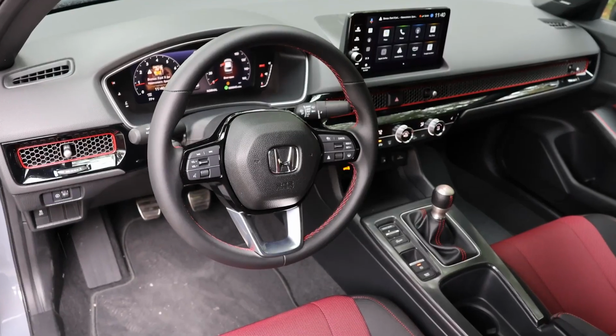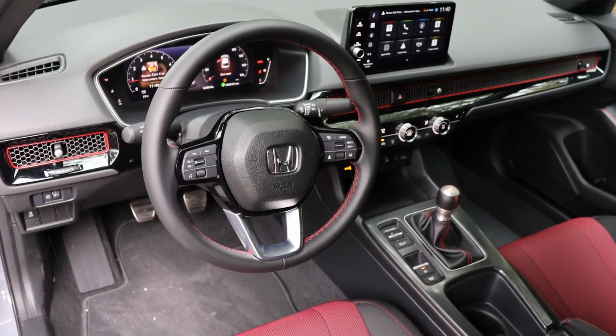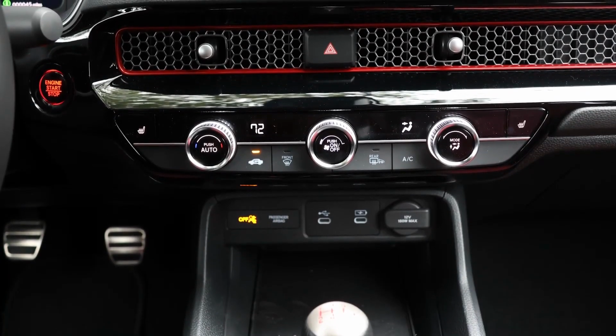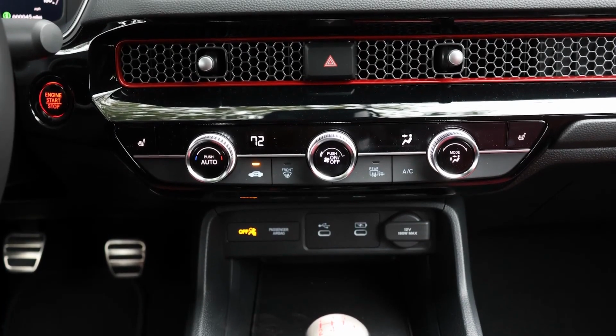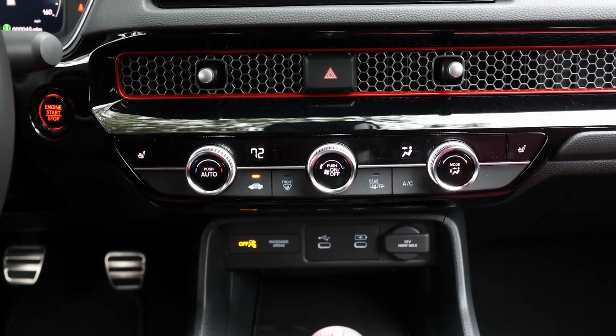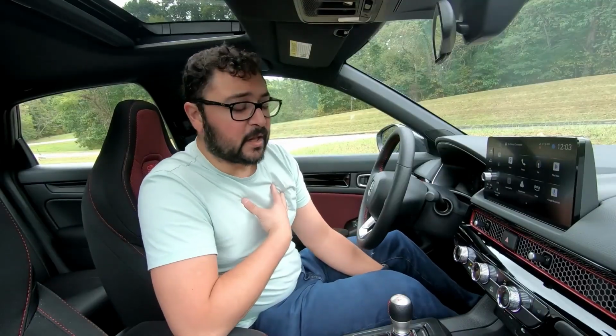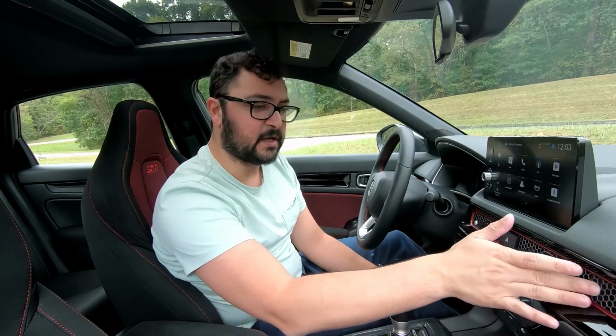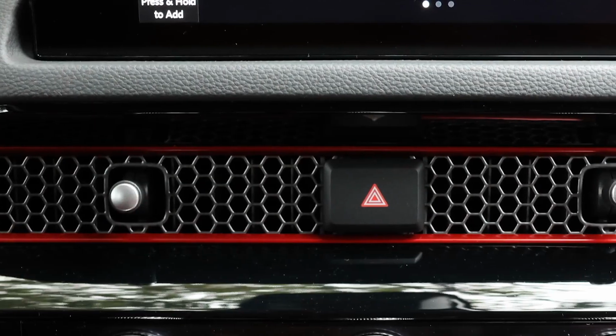But overall, I really like some of the materials in this vehicle. You've got some textured trim here on the center console and as well as along the door panels, and they blend well with some of the harder plastics around the cabin. One of the things I don't like though is this honeycomb grille on the dash. I just don't think it's really attractive, and I'm always worried about cleaning that.